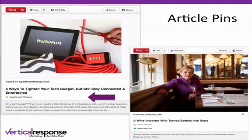Now, the thing about rich pins is that you do need to do a little bit of work on your website. And they do have a page. I have the URL coming up, business.pinterest.com/developers. And they have information on how to set this up. So basically there needs to be a little bit of code added onto the page for the products, or a little bit of code added onto the page for the article in order for this information to get pulled in.